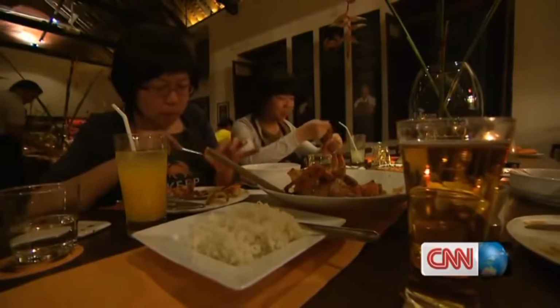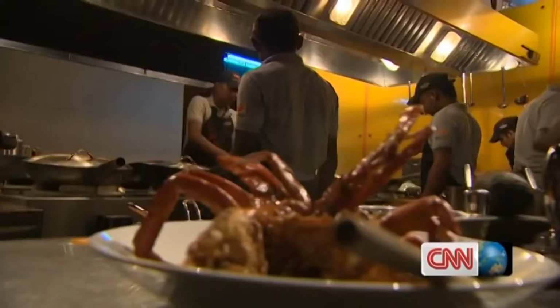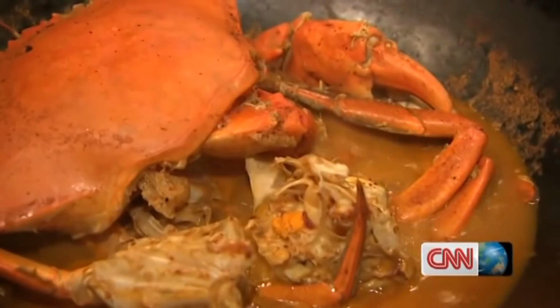I, together with the best cricketers Sri Lanka has ever produced, Mahela and Kumar, own this restaurant together, and it's been a wonderful, wonderful journey producing the best possible crab dishes from Sri Lankan crab.